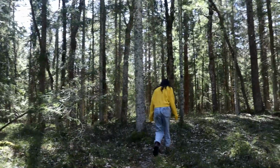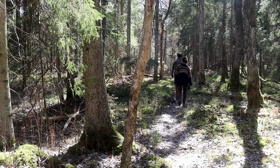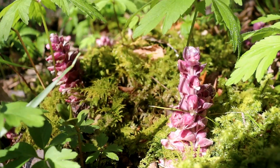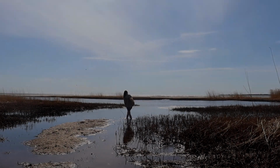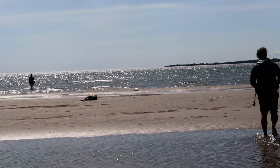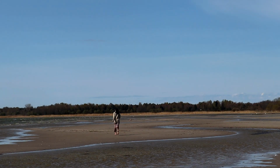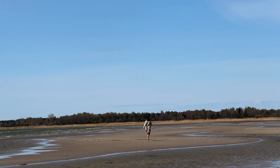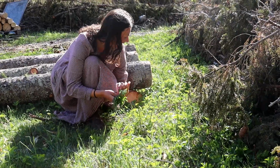Together with Eva we explored the nature surrounding us, the vast forest and the stony windswept coastlines. Finally, the leaves appeared back on the trees during the month of May. Eva knows a lot about wild plants and taught me about some edible plants to forage around the land.